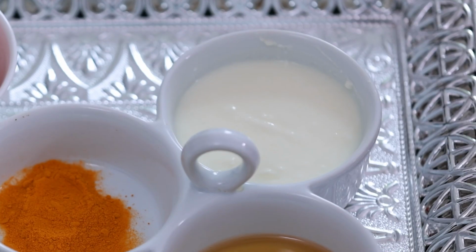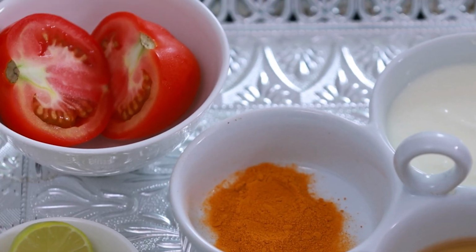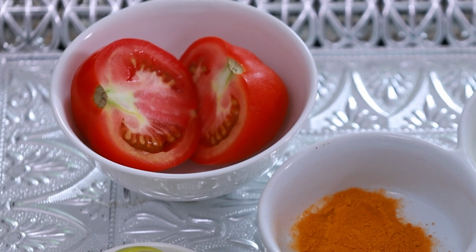So here I have some yogurt, some honey, some turmeric, some tomato, and some lemon. So I will tell you exactly why you need to use these ingredients. With yogurt, it has lactic acid, which is actually the safest and most gentle sort of exfoliating acid that you can use even for sensitive skin. So it helps to exfoliate, hence get rid of the dead skin cells, and so it brightens or lightens your skin.